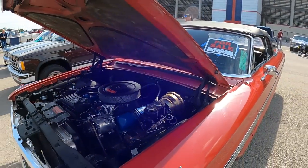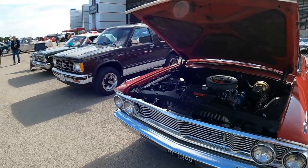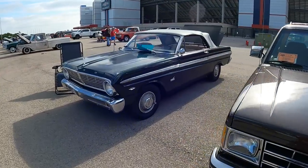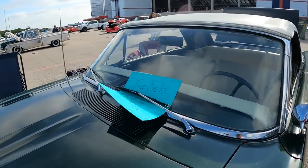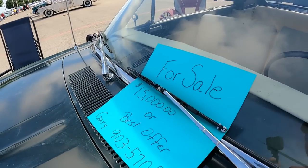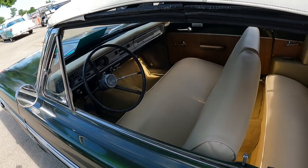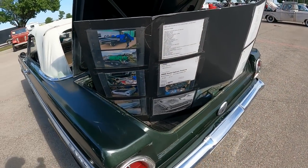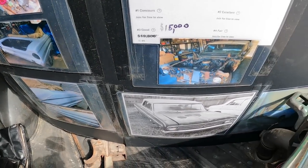If I get a couple of these the second time, I apologize. I'm trying not to show the same ones over again. I know the Blazer was here. I don't know if this little Falcon convertible was here. I don't think so. 15. This picture's getting fixed up, just like the cars that you fantasize about.